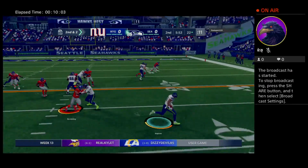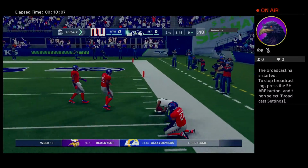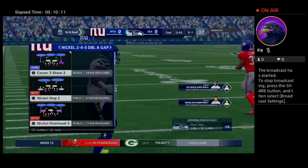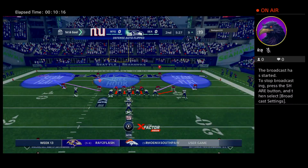Well, they'll run it here on the jet sweep. And he gets it inside the 10 to the 9. The pickup goes for 13 and sets him up 1st and goal. An excellent run there coming from out wide.